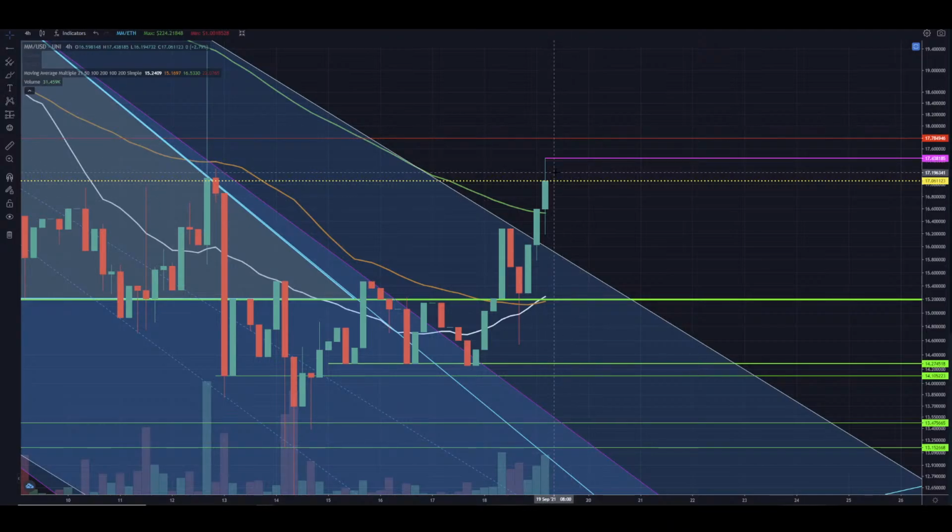I think the first place would be if it comes back down to this downward trending line here, which would be probably around $16, or a little less. Or if this 21 moving average continues to slope up along with this 50 moving average, we could probably meet somewhere around here. Again, that's somewhere between $15 and $16. So if it hits around there, that'd be a good place to buy.